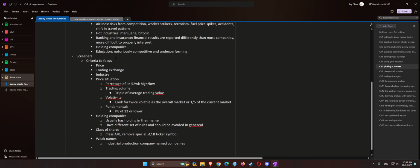So the screener criteria to focus on are price, trading, exchanges, industry, and price situation, and then holding companies, class of shares, weak names. For price, look at the percentage of its 52-week high or low. Trading volume, if it's triple the average trading volume. Volatility, look for twice the volatility of the overall market, or a fifth of the current market. Fundamentals, PE less than 12.